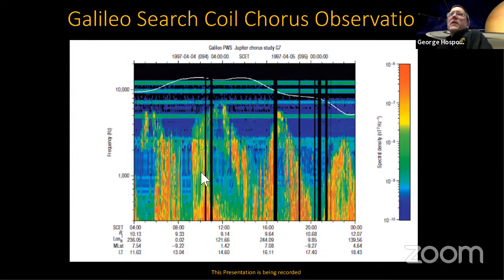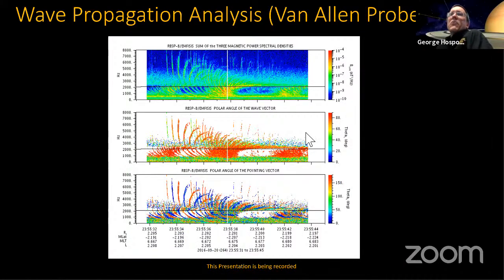And at Jupiter, there have been a number of studies using the search coils, also looking at the chorus at Jupiter. And this is an example of that. And again, I just love this example of the lightning whistlers with Van Allen Probes, just because it shows the capability when you have 3 axis, high resolution data. You can just see the individual elements, the directions. You can see how the wave normal angle varies, etc. Just all kinds of interesting things you can do.